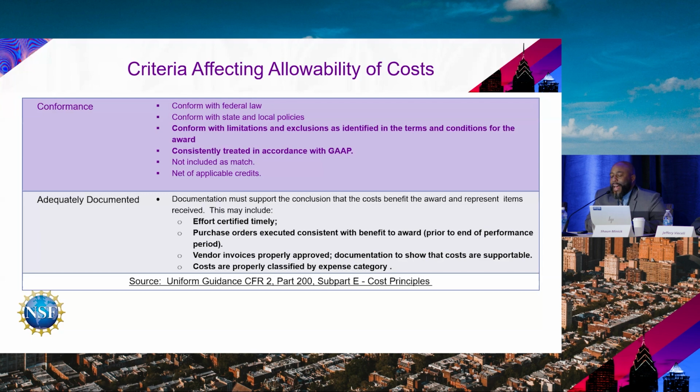And I fully believe that even though you have not all read the solicitation, when the award comes out, you're surely reading those terms and conditions, right? No? Not everybody?